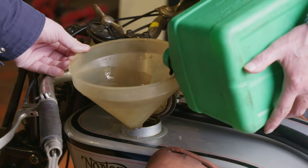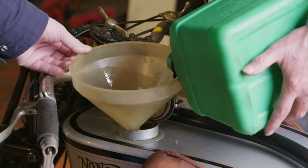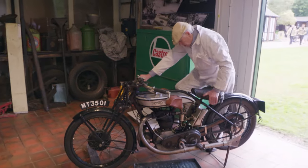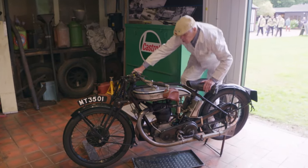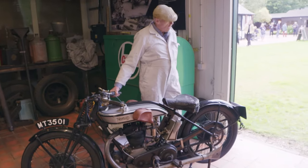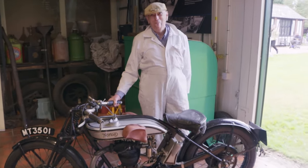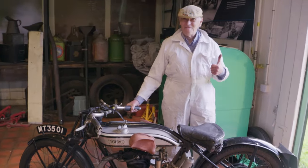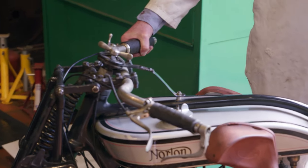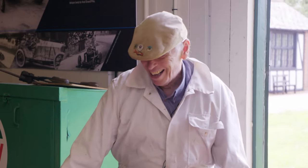A drop of petrol, and it's time to see if this Grand Prix winner will start. First time, good. Very good. Great. Not bad for a Brooklands legend in its 90s.